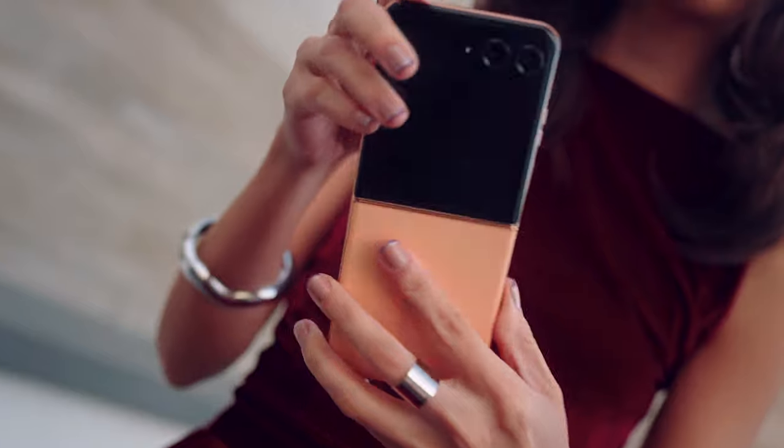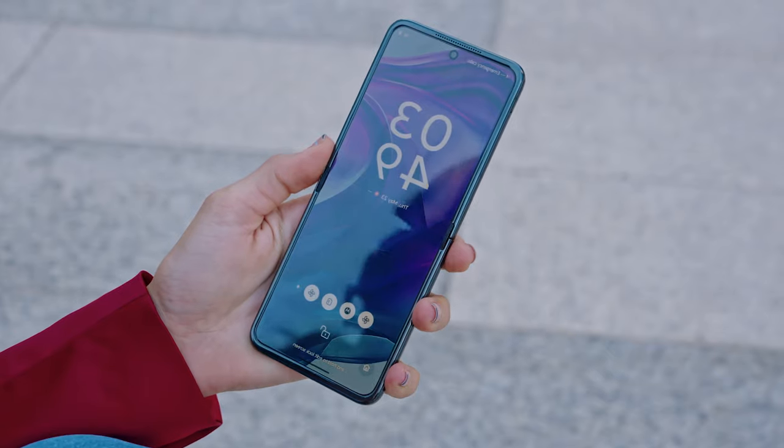So you can get it in Pantone's color of the year, peach fuzz, very chic, or midnight blue, or my color here is spring green, which is really cool, got my hat to match. And there's a vegan leather texture on the back actually, which is really nice and grippy and feels quite premium.